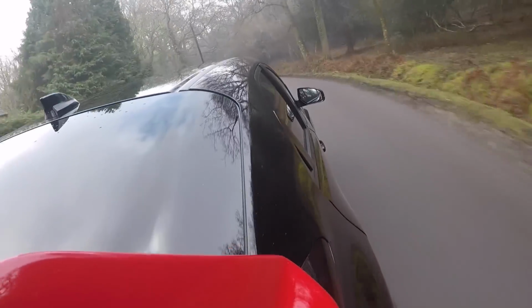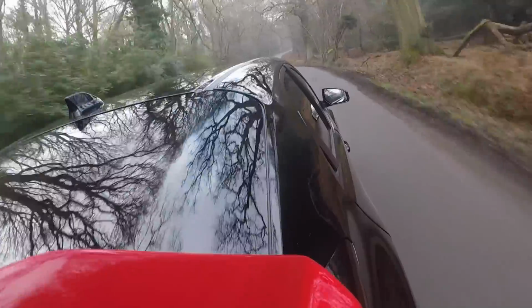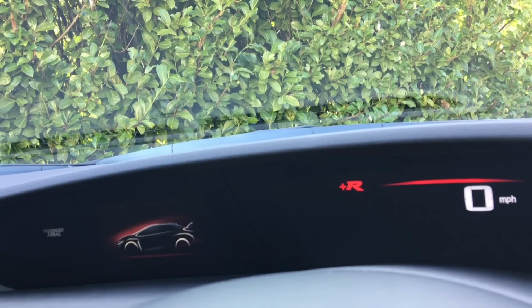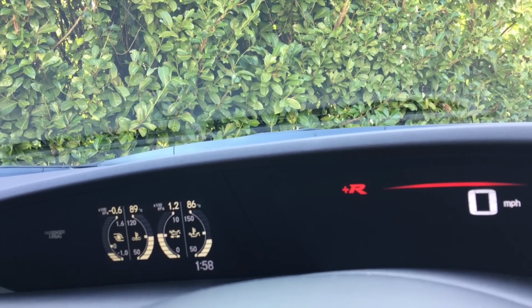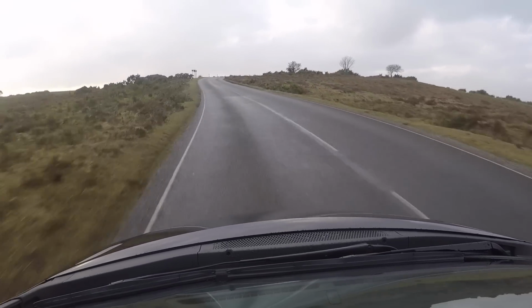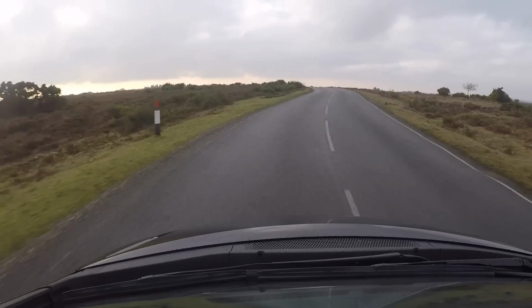Whilst the Type R's performance is undeniably impressive, there is a means to turn things up to 11 via this +R button. The dashboard goes red, you notice the instant pickup in throttle response, the steering weighting increases to allow even more precise inputs. And also the torque mapping in this car changes to add an added level of immediacy from the engine.